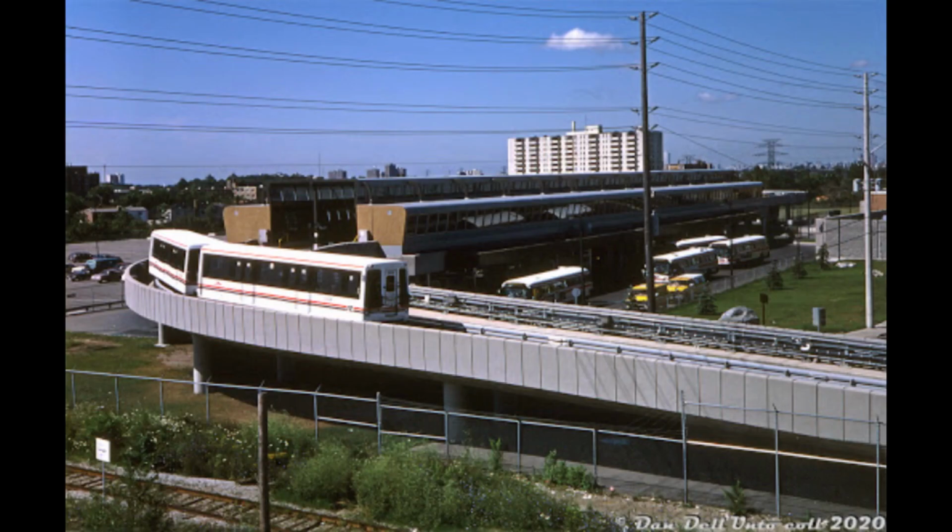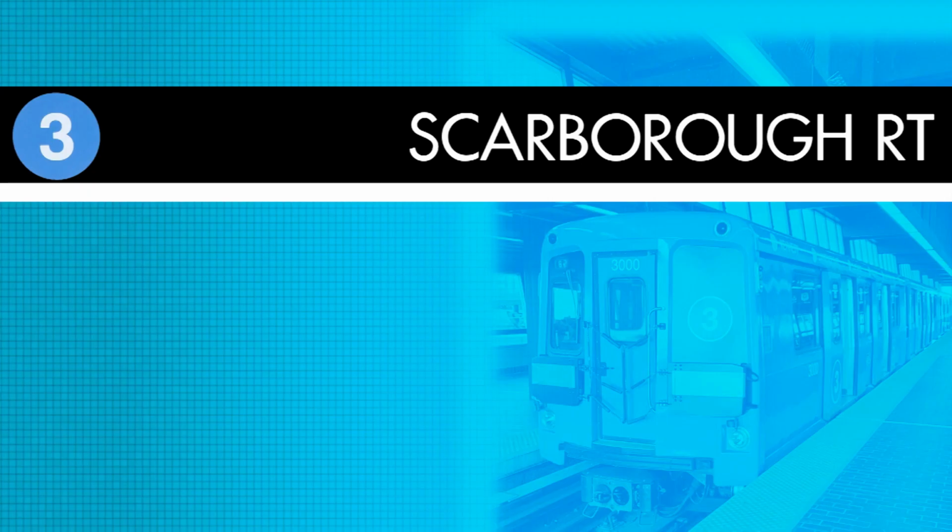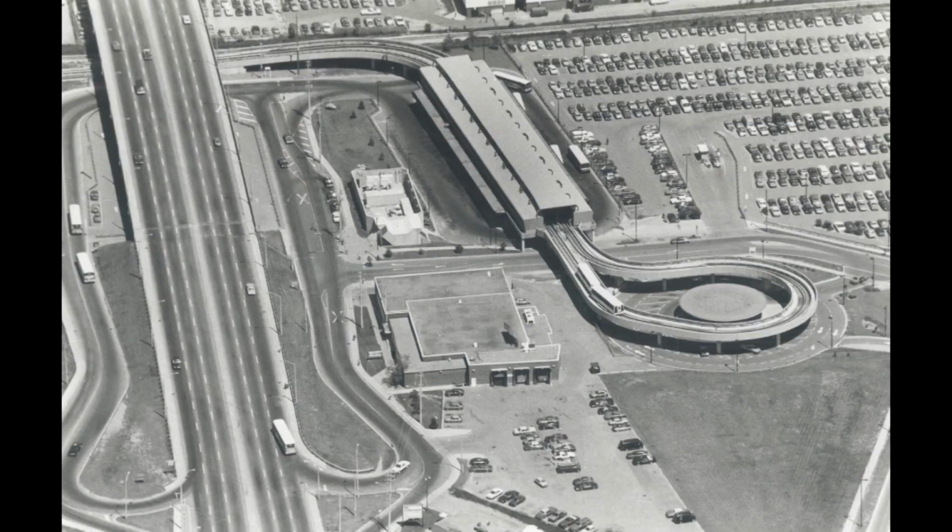When the line first opened, it would use 2-car trains during the off-peak hours and 4-car trains during the on-peak hours. This has since stopped as the line now runs 4 train cars exclusively. The line has been a source of problems since it opened, with it, or more specifically its trains, not living up to its expectations. The first and most impactful problem was the turning radius of the trains.